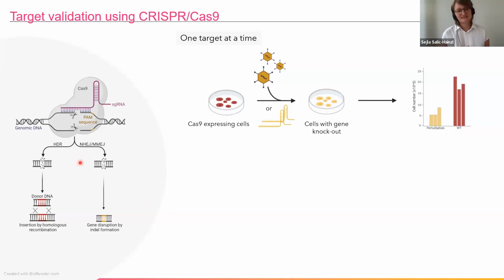So what we usually see is indel formations. There are specific insertions or deletions in the DNA which cause an out-of-frame mutation, which causes a genetic knockout. On the other hand, we can also provide template DNA where we rather generate knock-ins, so we can specify which mutation we want to incorporate into the DNA.